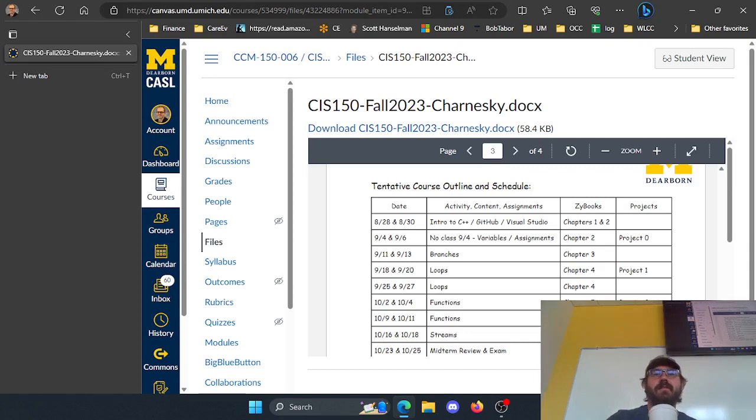So this is week 3, believe it or not. I don't know if you like percentages or not, but at the end of this week, we'll be 20% of the way done. It's kind of crazy already. It's going pretty quick.